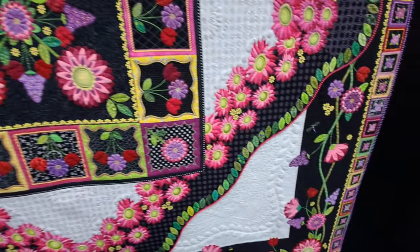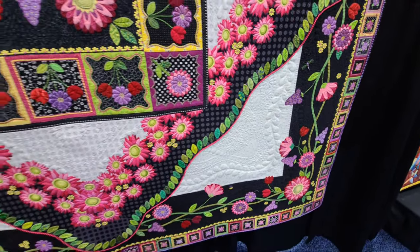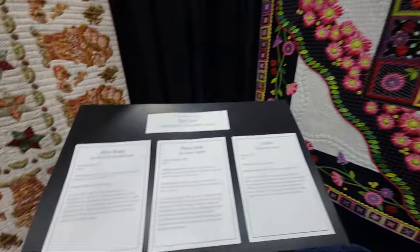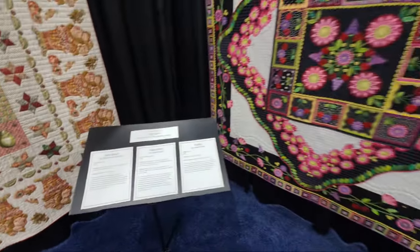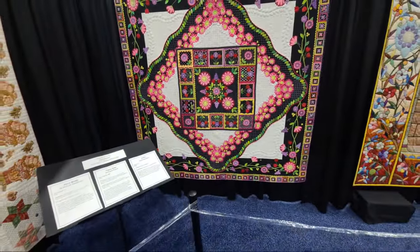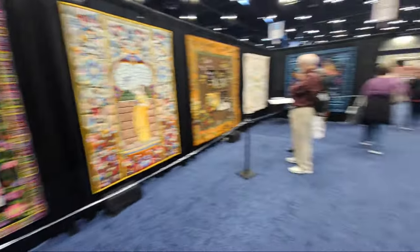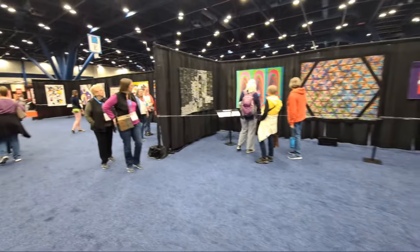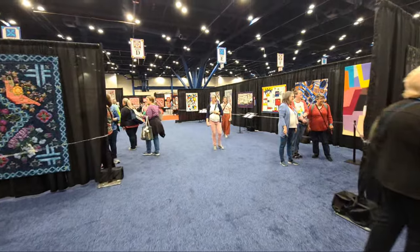Look at these little leaves that have all been quilted down in some kind of way. The details on this are amazing. Again, it's called Daisy Dots by Lynn Taylor. If you're watching the replay, you can freeze this and find out who it is and then Google them or look them up on Instagram or all the social media platforms and see more of their stuff if you need to.